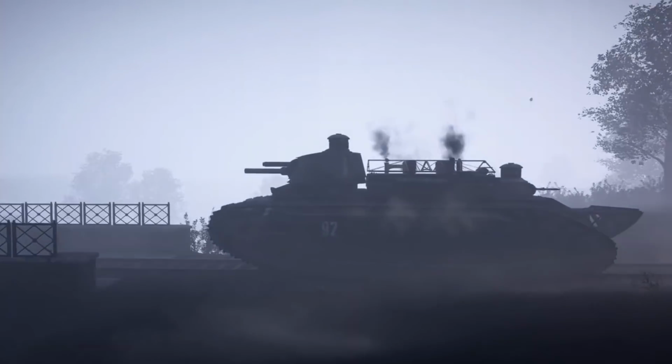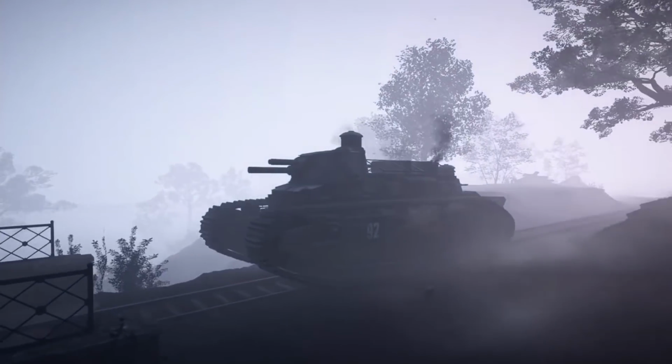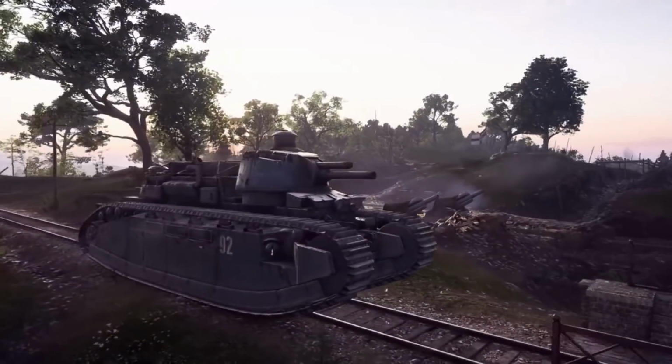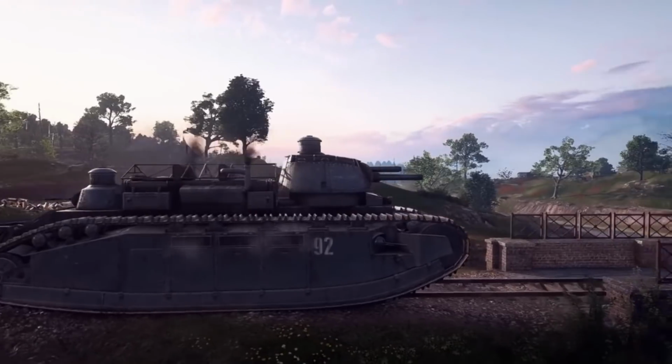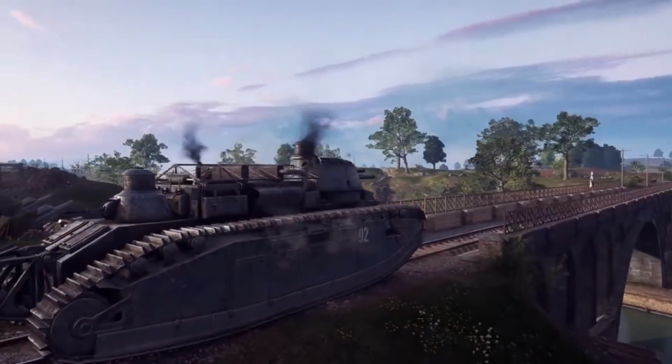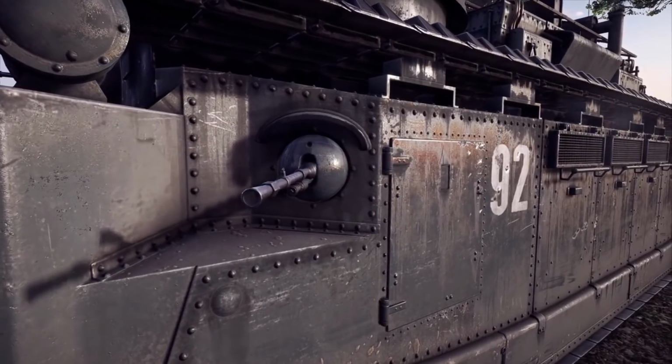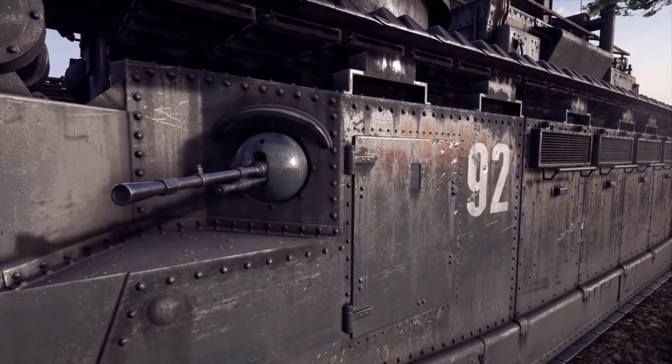The armor protection of the 2C would have been some of the best, if not the best, on any tank in World War I. The front and sides of the hull were 45 and 22 mm thick respectively, with 13 mm of armor on the roof and 10 mm on the belly. The turret armor ranged from 35 mm at the front to 22 at the rear.